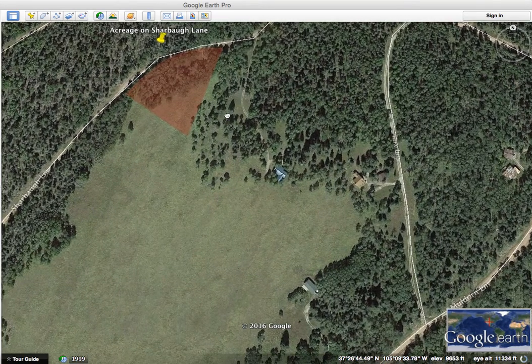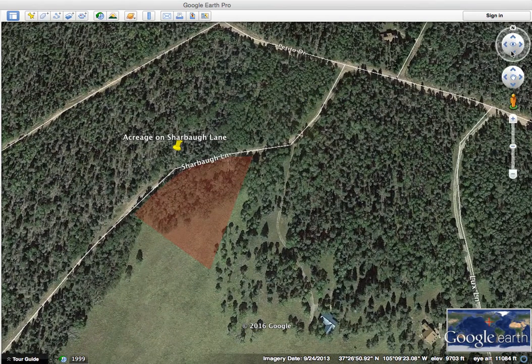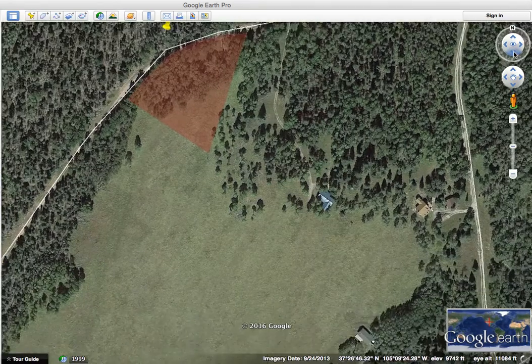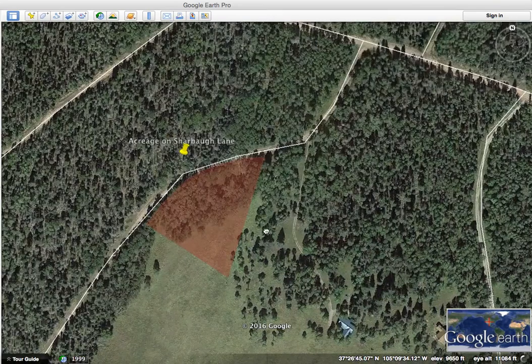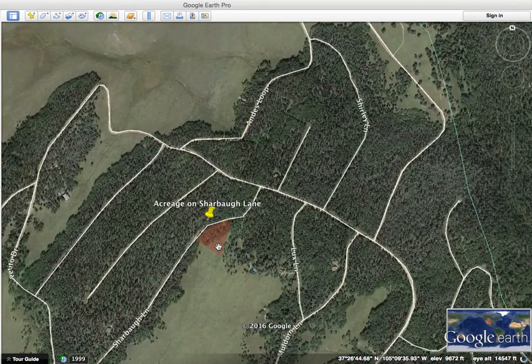You can see this property. This is just a really nice property. I'm going to straighten this out again. There we go. This is a good mix of wooded and some open pasture, so you're going to have a really pretty setting. Power, phone, and fiber optic are very nearby. Obviously, with the homes nearby, you can tell there would be utilities.